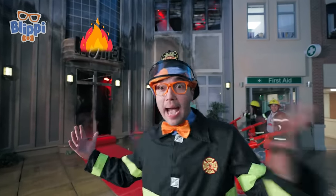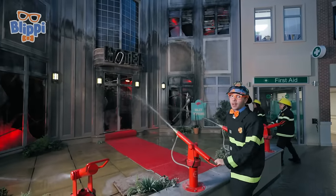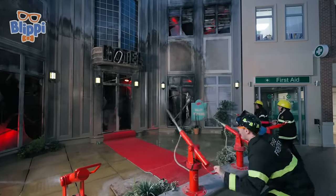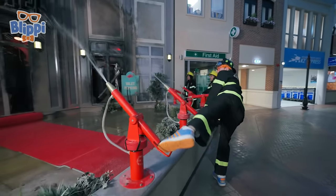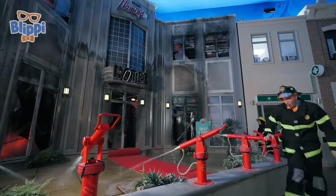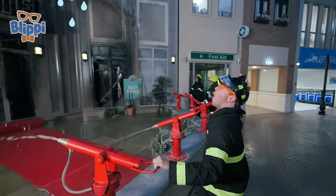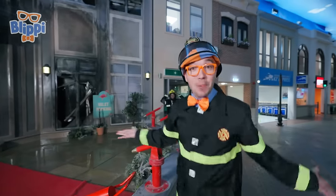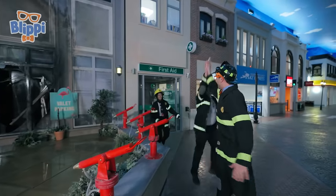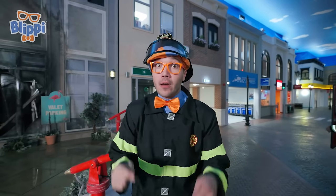Oh, the fire's back! Whoa! This is one hard fire to fight! We did it! For real this time, we put out the fire! Yeah! Oh, great job! We did it! Being a firefighter is a lot of hard work, but really rewarding.